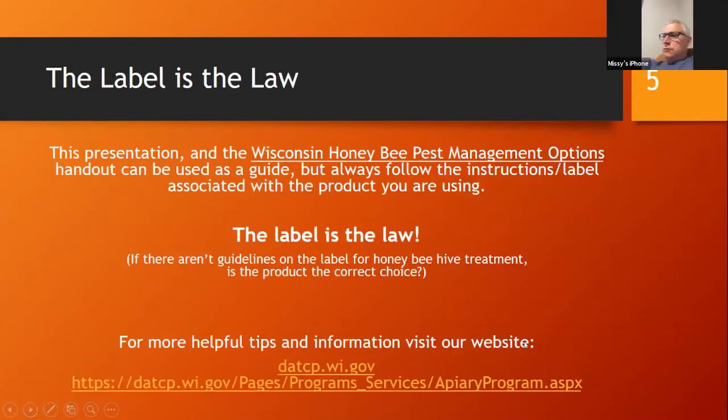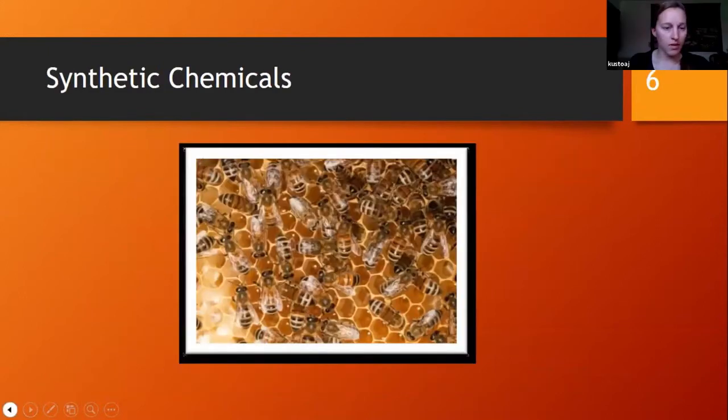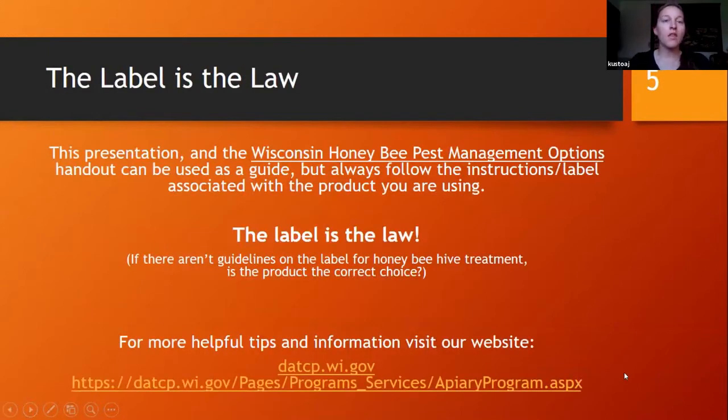Okay, and another thing I want to mention is, the label is the law. And so this presentation and the handout that you have, the Wisconsin Honey Bee Pest Management Options Guide, these are meant to be guides. They are not the law. Because what can happen if the manufacturer updates their labels quicker than we update either my slideshow or our handout, you need to follow the label that comes with your product. And it's really important for you to read the entire label because the label is the law.